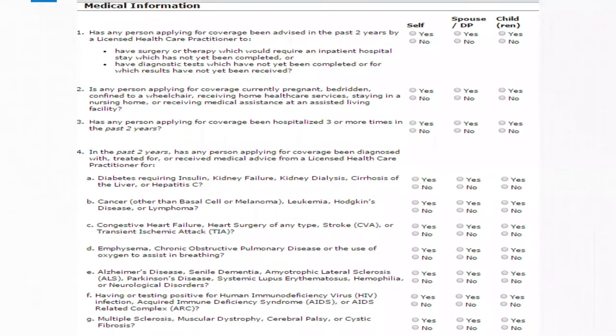So anything that's happened over 2 years, heart attack, stroke, cancer, renal failure, any major conditions, they're not even going to look at it. You had a heart attack, you had a stroke, and you're going in for your annual checkup, even cancer, once a year, annual checkup, you're absolutely fine. You can get this plan. Check no there.